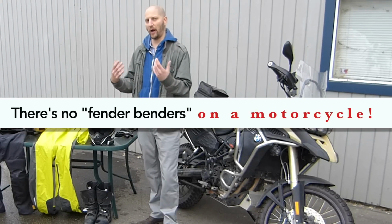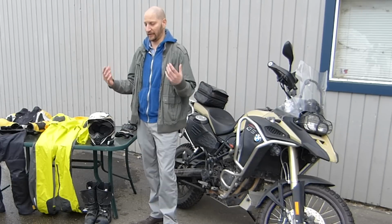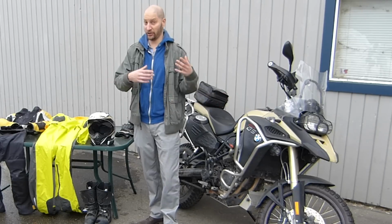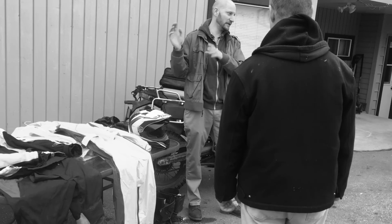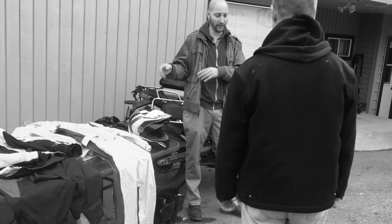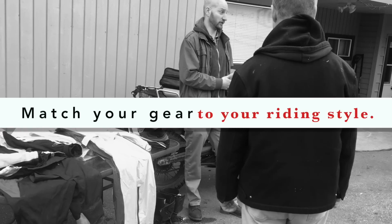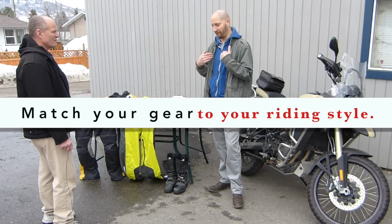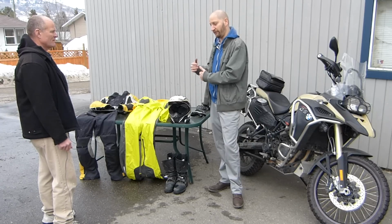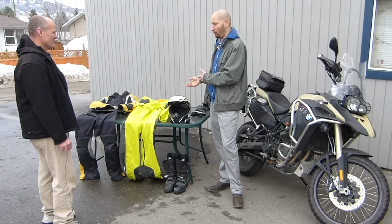So what are your riding conditions, and then you have to address that. If you've got an adventure bike and you're going out in the backcountry, you don't want to have any mishaps or run into any problems out there. But if you're just riding a street bike, like a cruiser or a regular sport bike, it's really about what level of protection you need for your riding style. And like I said, these are not items you want to cheap out on.